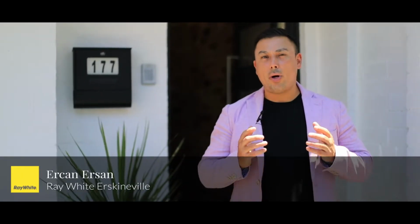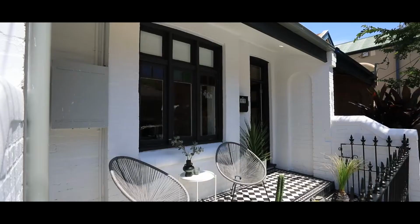I'm standing in front of 177 Denison Street in Newtown, a meticulously renovated three-bedroom, two-bathroom home with rear lane access for parking. Let's go take a look.